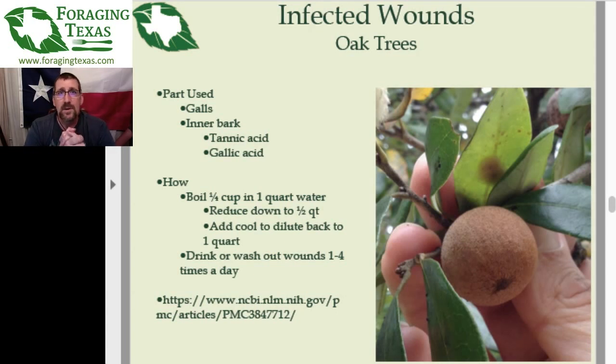Then you want to put about a quarter cup of it in a quart of water, boil it down until it's about halfway down. Add water back to bring it back to a quart and then use that to wash the wound out 1 to 4 times a day. And that will go a long way towards preventing any infection. And as usual, there is scientific research to back this up.